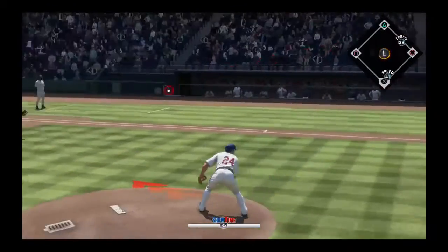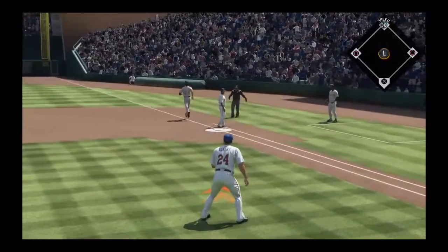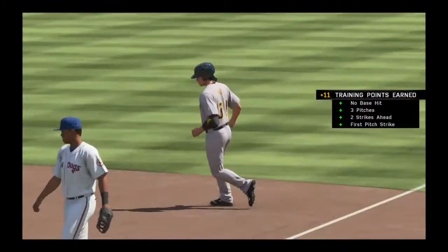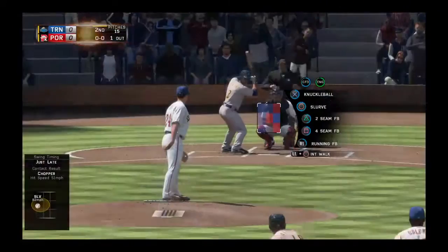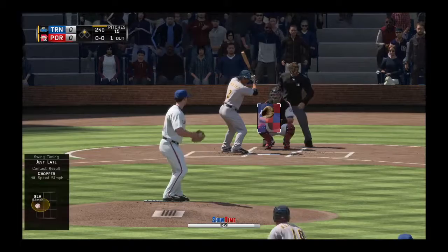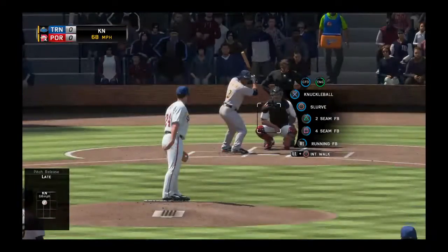Now a chopper to first. Might only get 1. Fielded cleanly, and this will work as a sacrifice as they get the out at first, but the runner moves into scoring position at second base. Fernando Montano will stand in, and you see what he's done over the past 4 games, as hot as they come. Right there for strike 1.